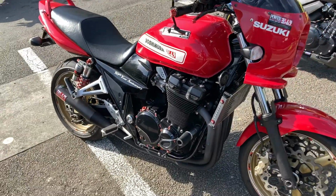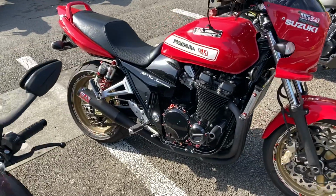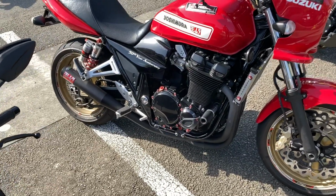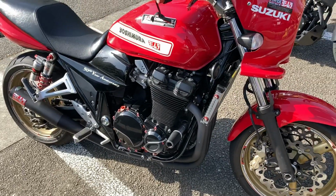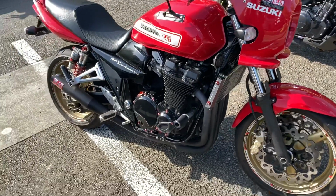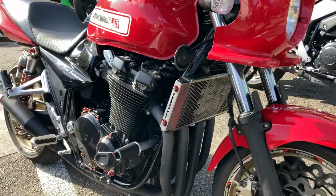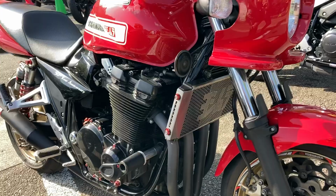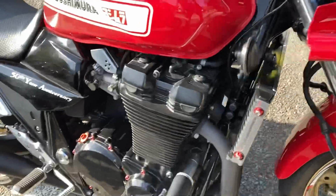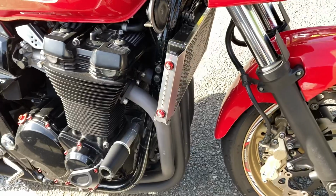This nice looking customised Suzuki. I don't know what model it is. He obviously likes Yoshimura, the Yoshimura exhaust. It's an inline transverse 4-cylinder. Interesting. It's got Yoshimura on the radiator. That'll be an oil cooler, surely. That's an air-cooled engine, isn't it? Going by the fins on it.